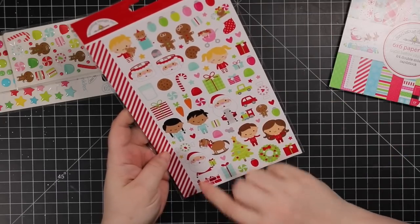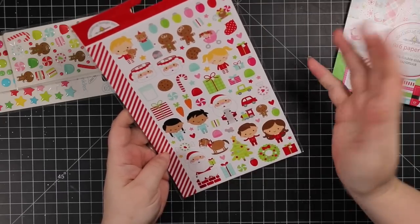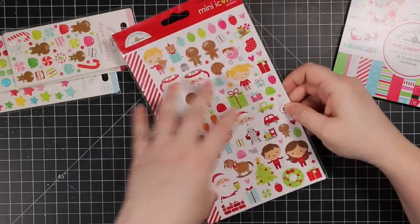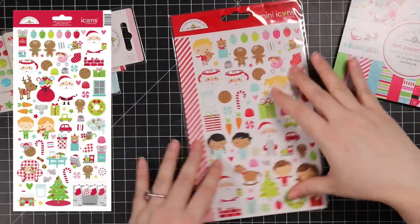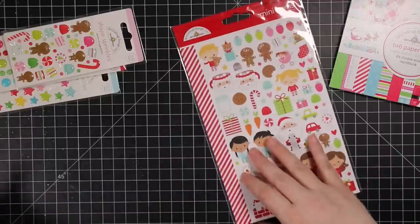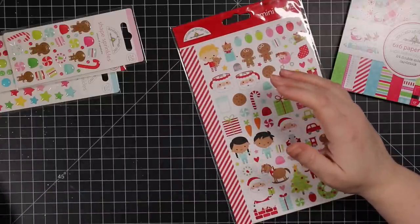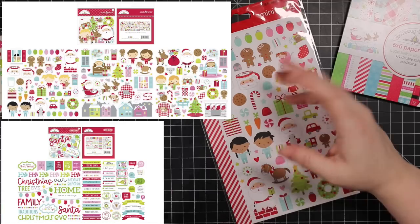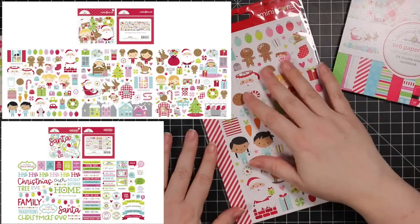Love. And then cute little Santa Claus. I love these. I'll get to those in a minute. But yeah, so that's the mini icons. There is the larger one, which is basically the same or very similar. And then the other thing I didn't order, again, I don't know what I was thinking, are the icons pack and the chit chat with all of the die cuts that I show any other time I do a DoodleBug haul.